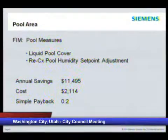So what about maintenance-wise with molds and that type of stuff outside of that? Doesn't that contribute to that? So a higher relative humidity set point can lead to further condensation buildup on the interior walls.